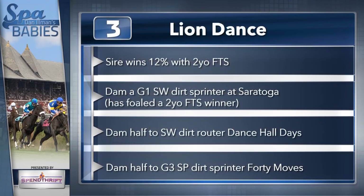I'm a little bit interested in this son of Bernardini, who connects with 12% winners with 2-year-old first-time starters. This dam, Cat Moves, was a Grade 1 stakes-winning sprinter at Saratoga, has already foaled a juvenile debut winner, and this is the family of Millionaire Gold Mover. Yeah, also the family of Hootenanny, who of course was such a good juvenile. There's a ton of speed and precocity on the bottom side of that family. I mean, you mentioned Cat Moves. What a nice filly she was, winning the Prioress and other events. Lion Dance coming into his debut off a bullet work and gets Javier Castellano aboard.